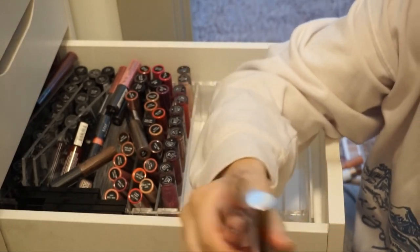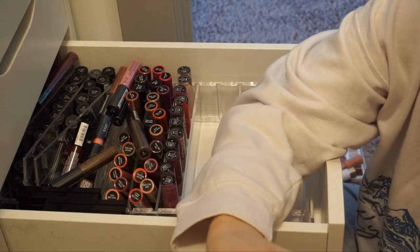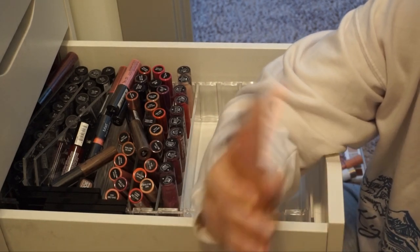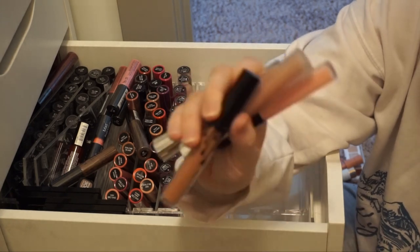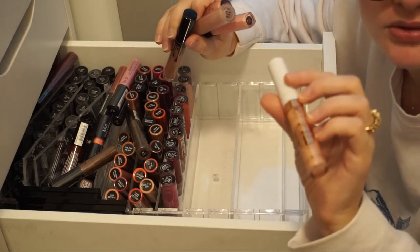Alright, so I'm going to keep these three: White Russian from Buxom, April from Buxom, and Turkish Delight from NARS. And then I'm going to keep this Kylie Cosmetics one, and I'm going to get rid of this Essence Plumping Nudes lip gloss.